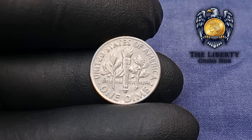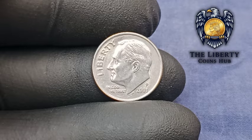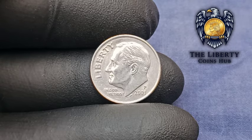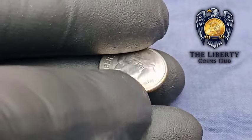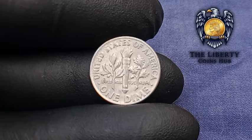Major grading services reported a 300% increase in submission volumes in the years following the first discovery, as people scrambled to have their coins evaluated, hoping to find the next great rarity. And while most of those submissions turn out to be common coins, the search itself became a cultural phenomenon, featured in news articles, television segments, and online videos that reached millions of people.